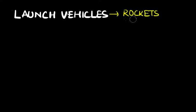Hello friends, this is going to be the second lecture in the series of satellites and launch vehicles, and today we are going to discuss the launch vehicles. As I have already told you, these launch vehicles are nothing but the rockets that carry the satellites. These rockets look somewhat like this.